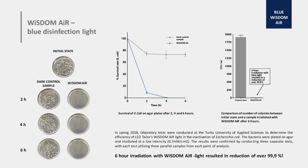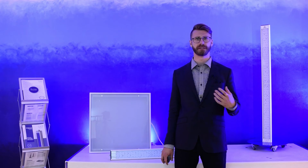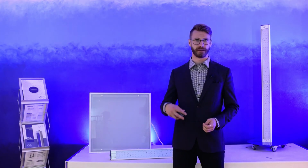So as you can see, already after 2 hours, roughly 90% reduction, and after 6 hours when the test ended, over 3 logarithm reduction, so more than 99.9% reduction in microbe amounts. And it's good to take notice that there is also the control sample in this test. In all of our tests, our lead scientist Camilla is doing really comprehensive testing, and it's always important to have these control samples to show what happens to this exact microbe in that test period without the effect of the blue light.